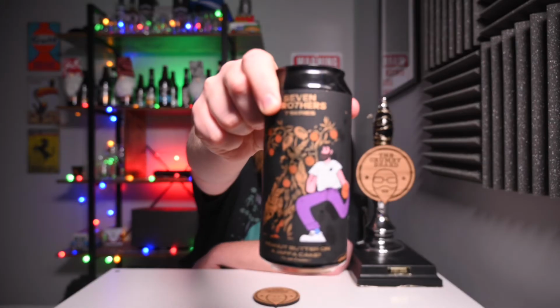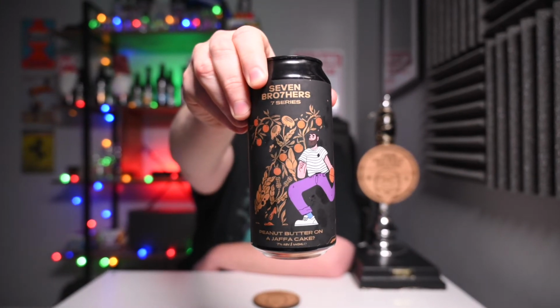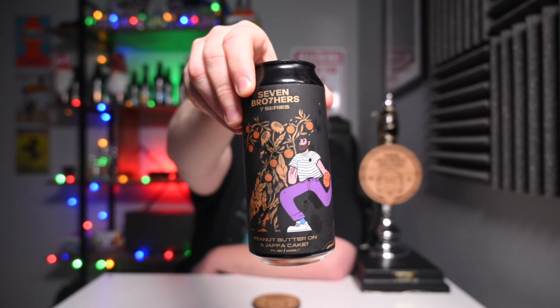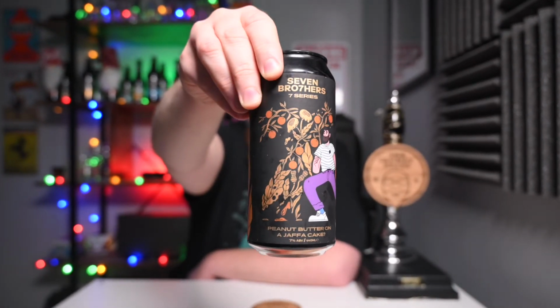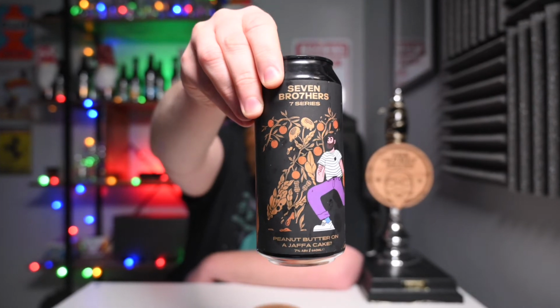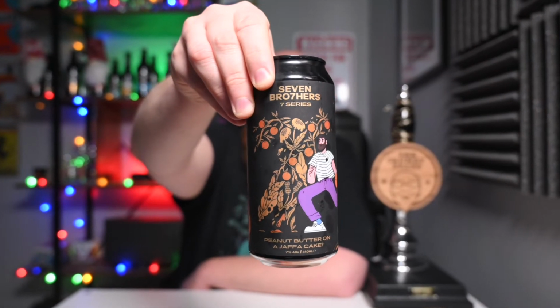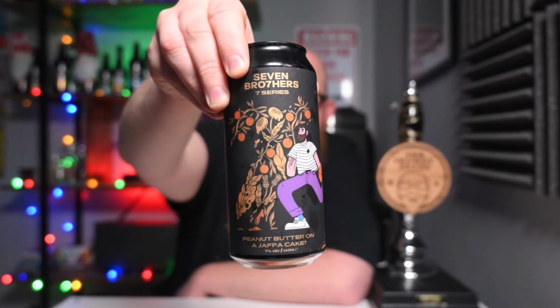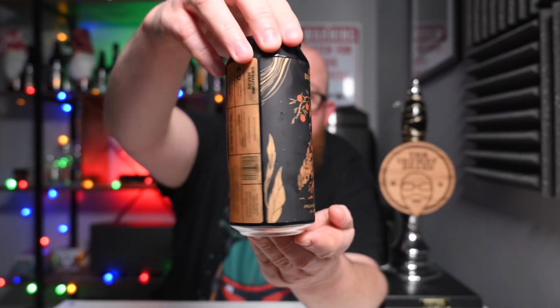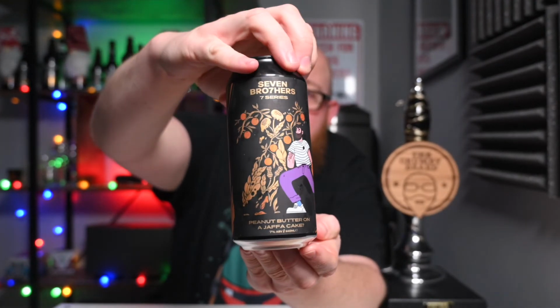Firstly, a quick look at the can. As always, some exceptional artwork from Seven Brothers there. I don't know which brother this is, we'll find out in a moment, but there is his caricature on the can, surrounded by a 7 made up of oranges and presumably, are they Jaffa cakes, cocoa beans? I'm not really sure. Peanuts, the lot. As usual, loads of info on the back, which we'll get into later. Right, let's do it.